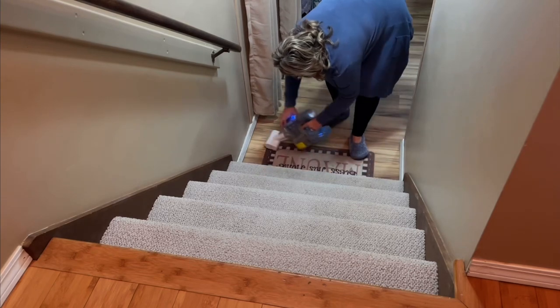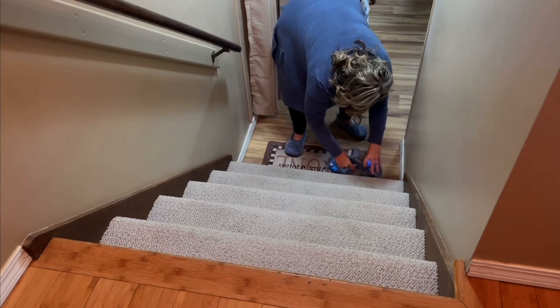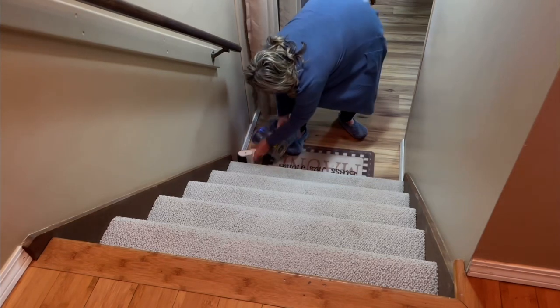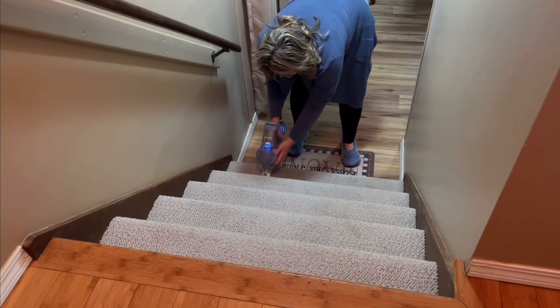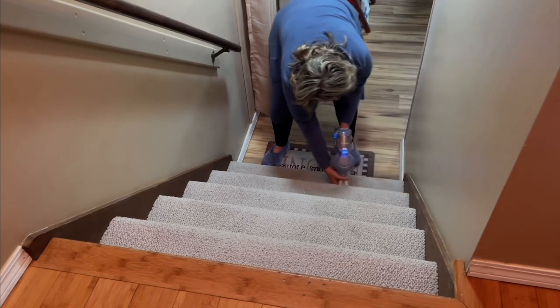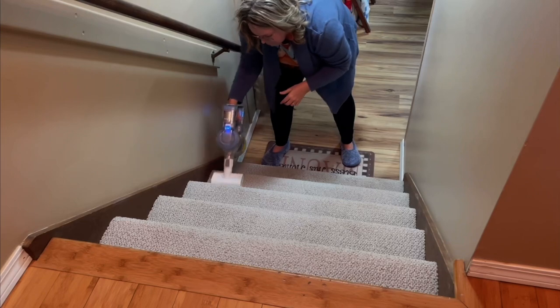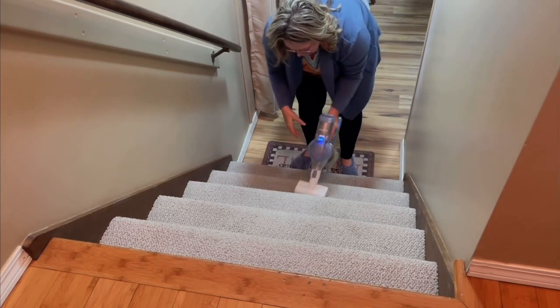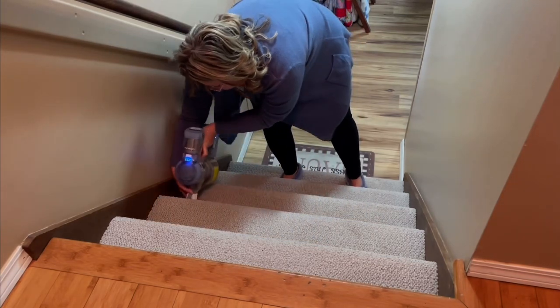I am using my Tinco cordless vacuum once again. This has been such a lifesaver. I look back before I got this little vacuum, and I can't even believe how neglected my stairway was before. I just wouldn't do it because for whatever reason, getting out the attachments to the vacuum cleaner and all that jazz just seemed like too much work.